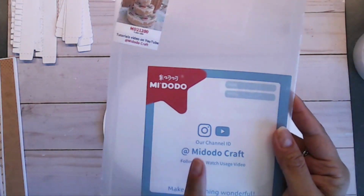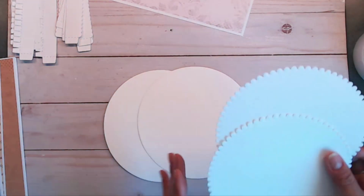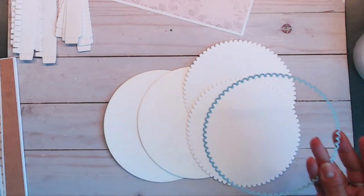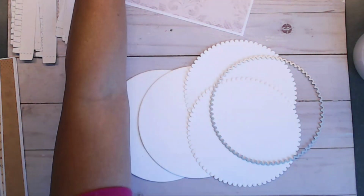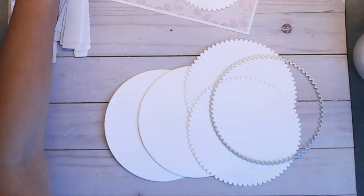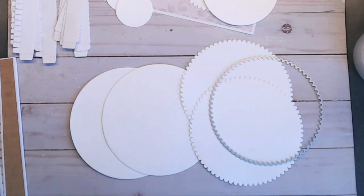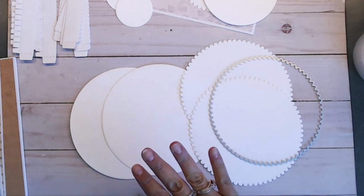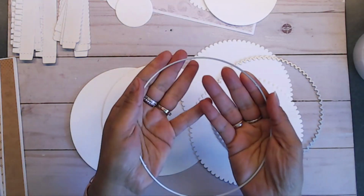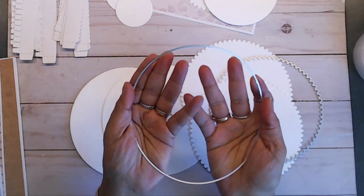Okay, y'all, so there is the picture of the little cake, and then on the package there is a YouTube channel that you can go to view the tutorial on how to put your cake together, okay? And you will need to cut out 2 of the scallop large circles, 2 of the medium scallop circles, and then 2 for the small. And then you will need the regular circles. You will need 2 regular large circles, 2 regular small circles, and then 2 of the small again.